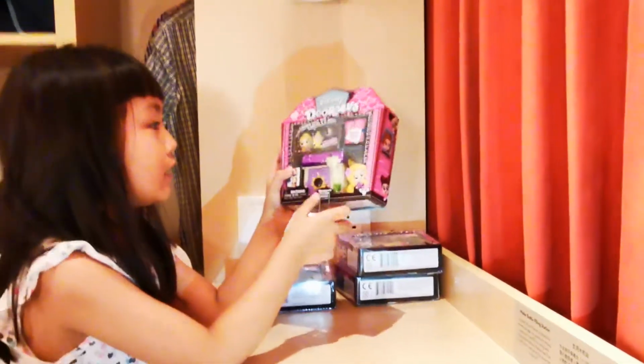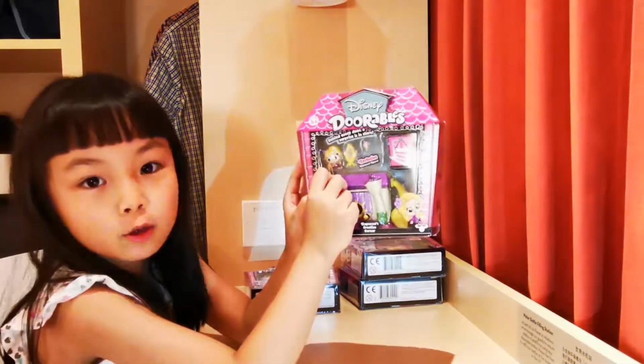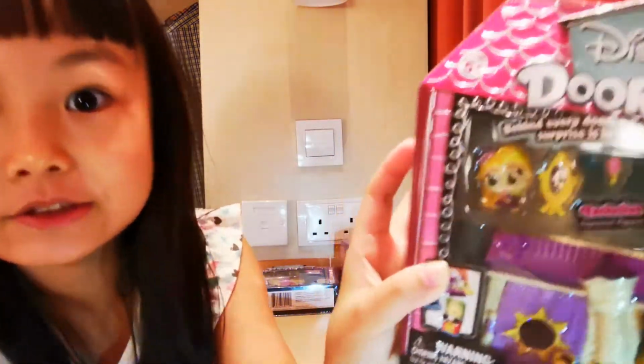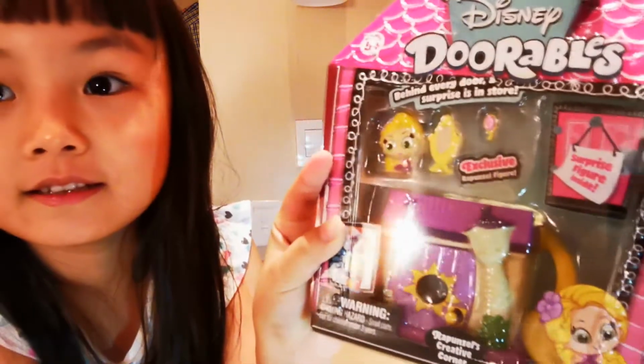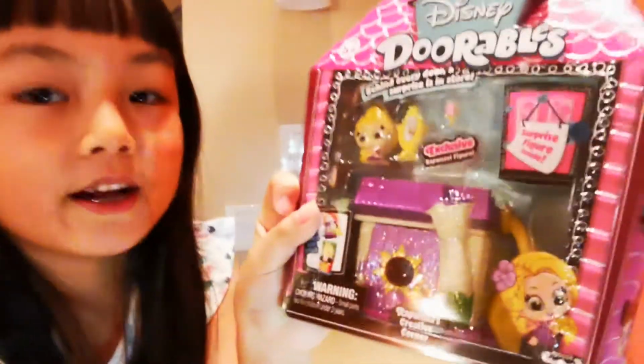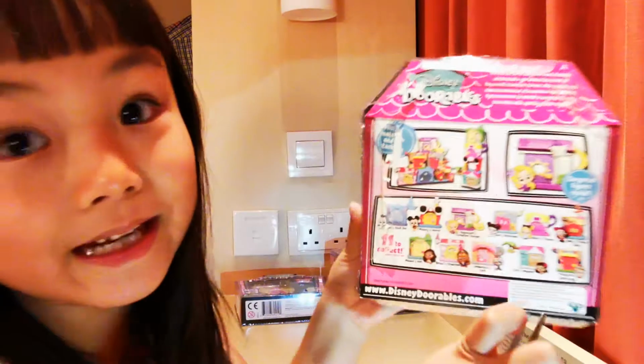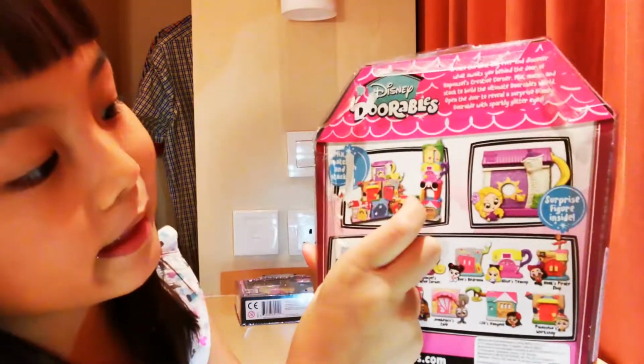These are very cute. You see, the head is so big. Do you like that? And their eyes have a little bit of sparkle on the outside. They have little houses, and their houses can stack up like towers.